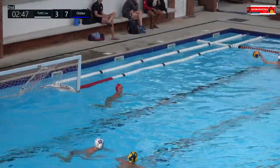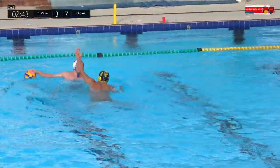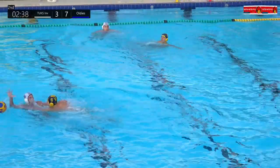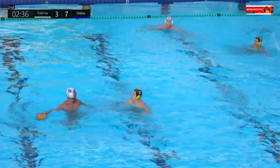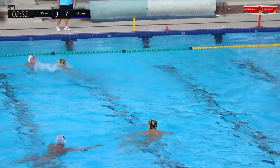And Nicholas Pierce recovers possession now for Tucks, feeding it straight up the other side of the pool from 2-6. Matthew Collins now on the ball. We've got fantastic work. Tristan Chickmany working very hard against Jordan Mailer. Culbrick now drawing an ordinary foul from Truta. Back out to Collins. Chickmany working very hard against Mailer.